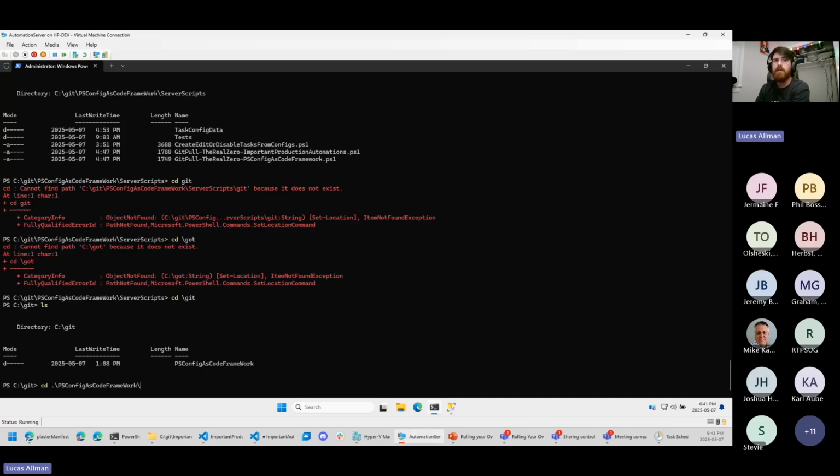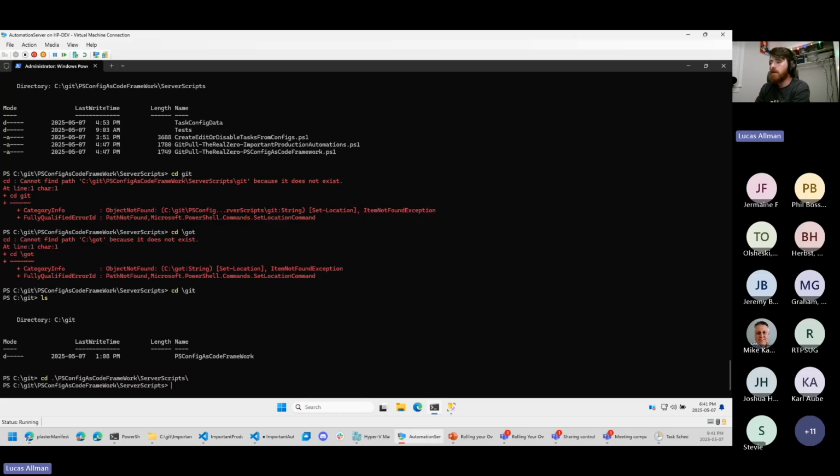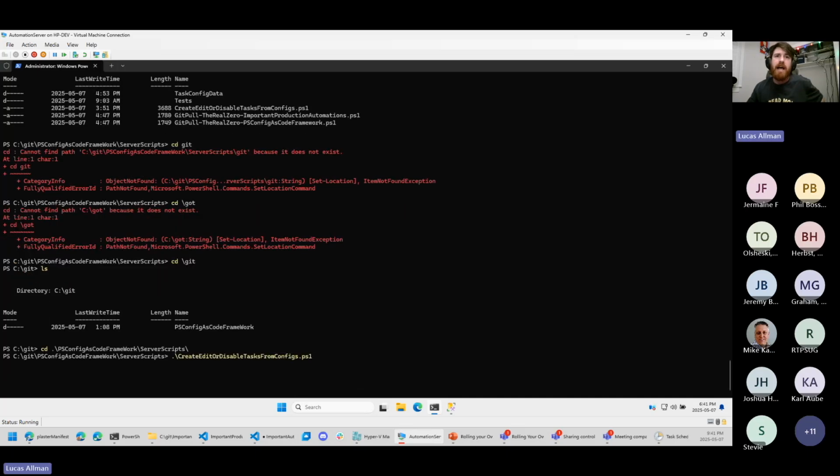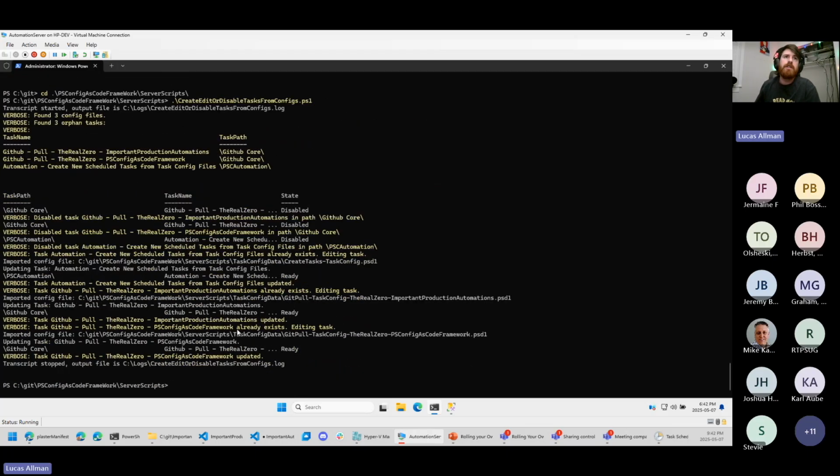So let's have a look at the magic of this config as code server scripts, and we will run the create, edit, or disable tasks from configs. Again, this is this controller script that is going to read those description files and pull them in. So I'll run that. So putting to my log destination. And so what did it do? It found 3 config files. It found 3 orphan tasks, so tasks that don't match the config files.